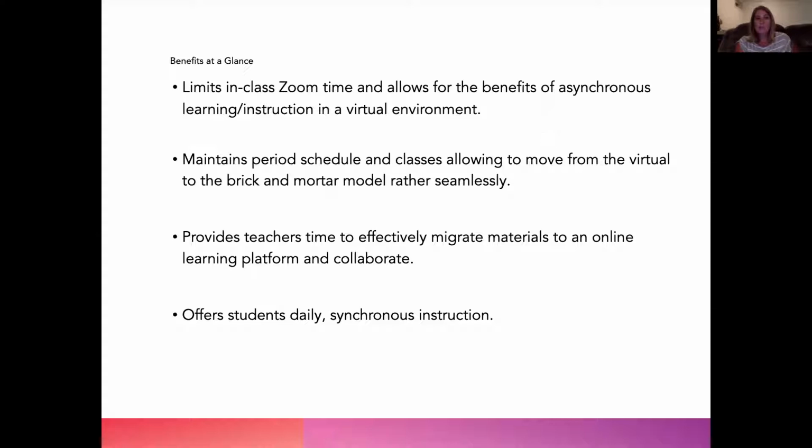It maintains the period schedule and allows classes to move from the virtual to the brick and mortar seamlessly. So one of the important pieces for us was we wanted to come up with a schedule so that if we said tomorrow that every student can come back to school, we can move into that environment and students would be in the same class with the same teacher, the same students, and know the expectations. And then if they said to us next week, we can come back at 33% with 1/3 of our students, we can bring them in that model. And then if we had to go virtual again, we can move throughout these models with this schedule.